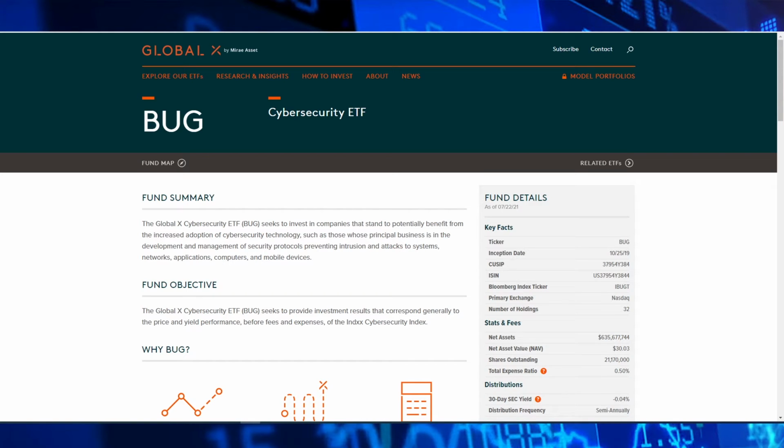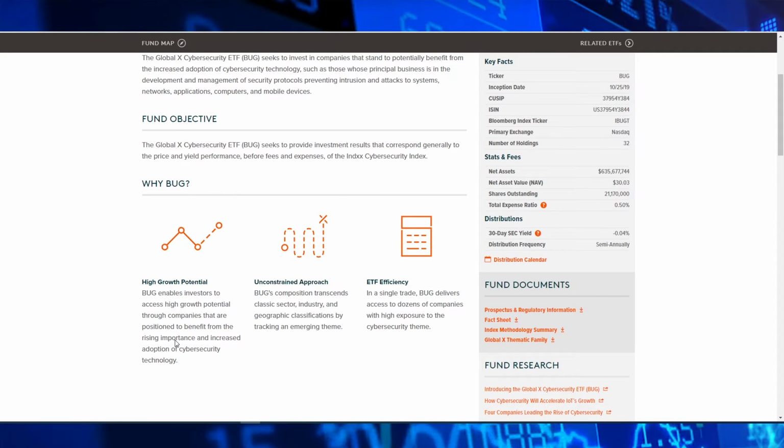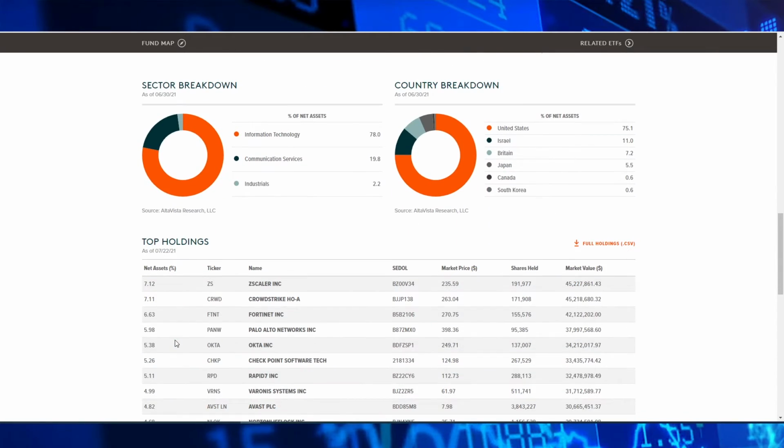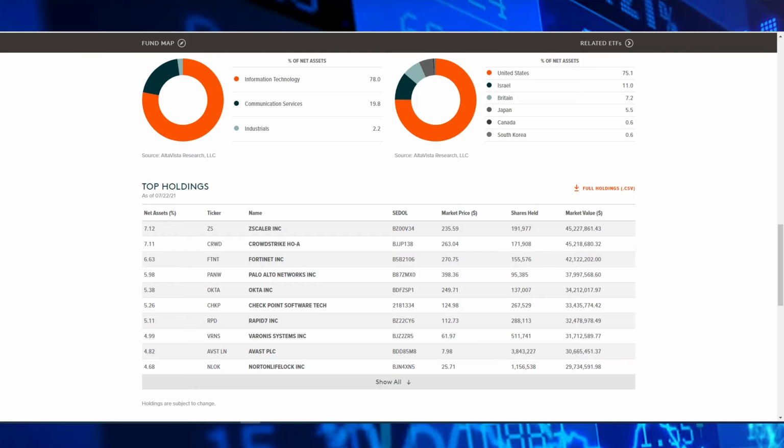Moving on, we get to the Cybersecurity ETF from Globalx, ticker symbol BUG. If we're going to invest in telecommunications, we definitely should make sure that those communication services are secure, right? That's actually what this ETF gives us exposure to. It has 32 different holdings, and we also have access to the top two, which are Zscaler as well as CrowdStrike. Both of those companies are cybersecurity companies, as well as all of their other holdings in this ETF.